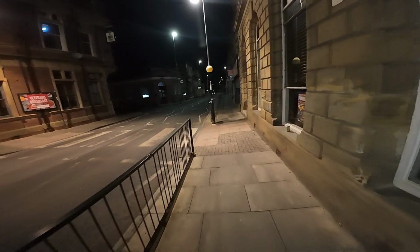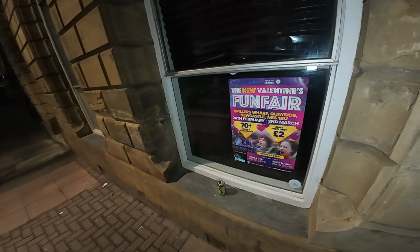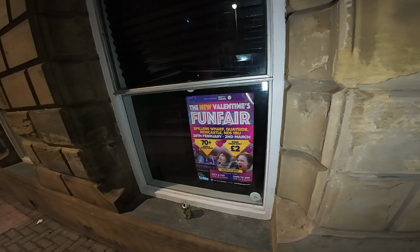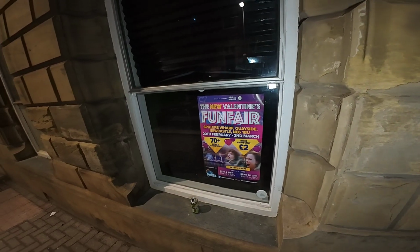But oh, what's this? A poster for a new Valentine's Fun Fair, which is at Spillers Wharf, Quayside, Newcastle, wherever that is. I know where Newcastle is, I don't know where Spillers Wharf is.